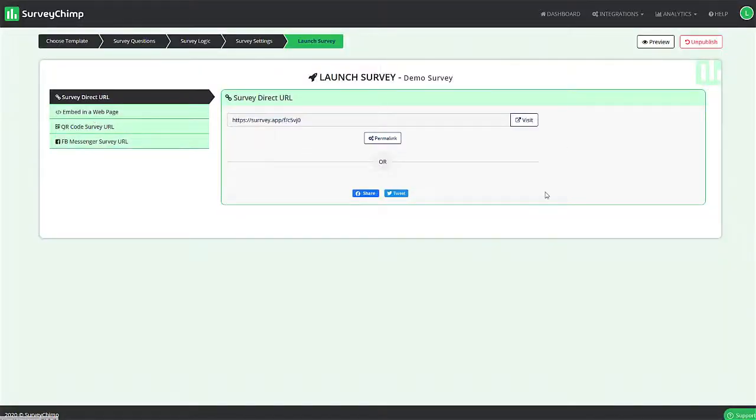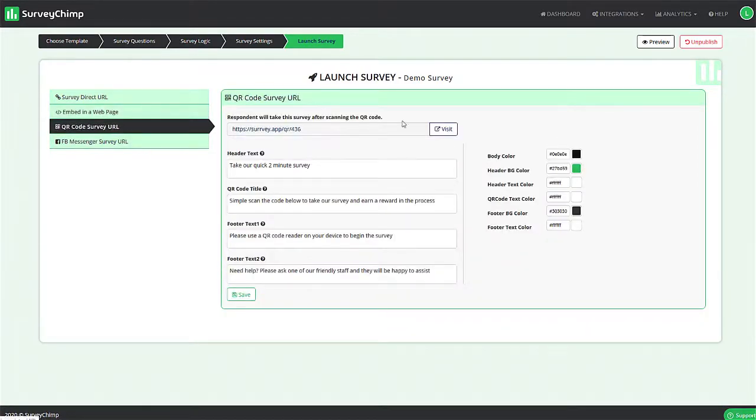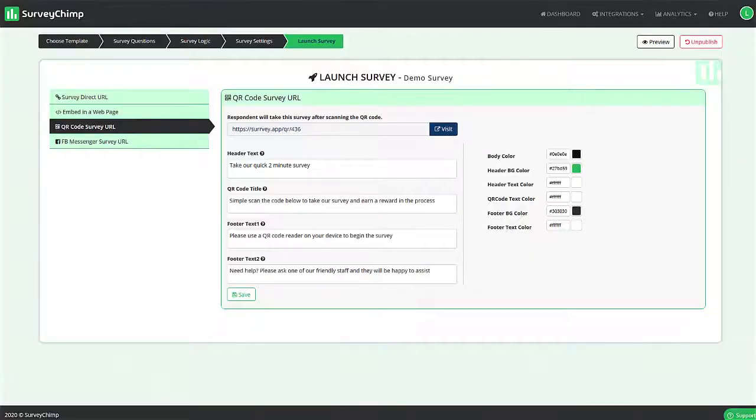Now we've the different ways to use this. So we've got our direct survey link, which I will use now. Then you've got the code to embed it in a page or download it as HTML, a HTML page that you can FTP to your own hosting. The QR code survey, I'll quickly show you this. That's what the page looks like. You can customize all this code. Someone scans this code here and the survey will appear on their phone. This is a huge feature at the moment where we want hands-free survey completion.